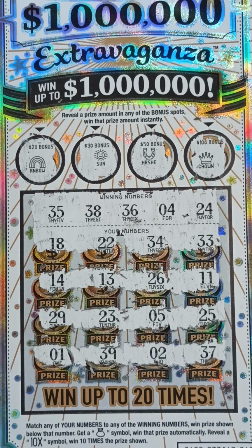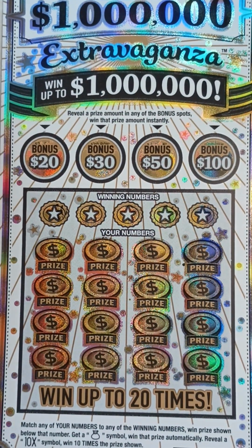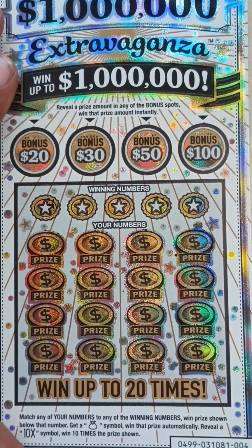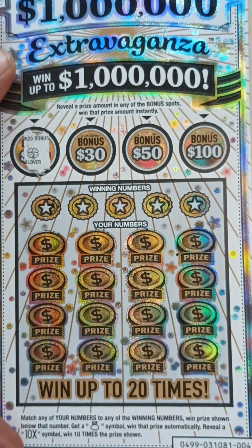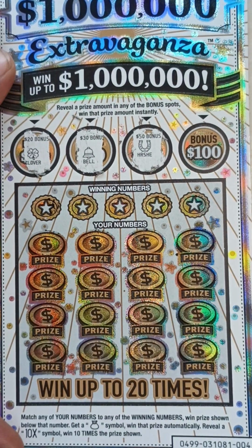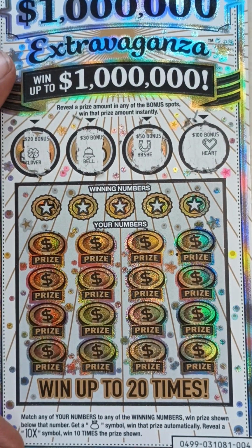Last ticket, ticket number 4. Hopefully this is the winner. Starting with the bonus spot. Got a clover, bell, horseshoe, heart. So nothing in the bonus spots.